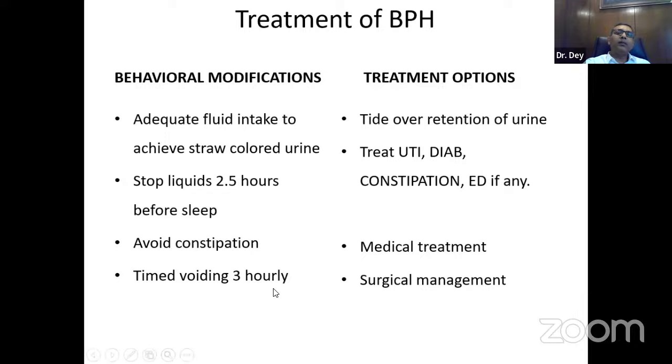टाइम से हर 3 घंटे में पेशाब करें, ज्यादा होल्ड नहीं करेंगे. ज्यादा होल्ड करेंगे तो क्या होगा, ब्लैडर ज्यादा भर जाएगा. ज्यादा भर जाएगा तो पेशाब करने में तकलीफ होगी. आप नॉर्मली देखेंगे, हम भी कभी पानी अगर ज्यादा पी लेते हैं, जब पेशाब करने जाते हैं तो स्लो पेशाब होता है. तो जिनको बीपीएच है उनको तकलीफ और ज्यादा होती है, तो टाइम पे पेशाब करना जरूरी है. मेन ऑप्शन क्या क्या हैं?